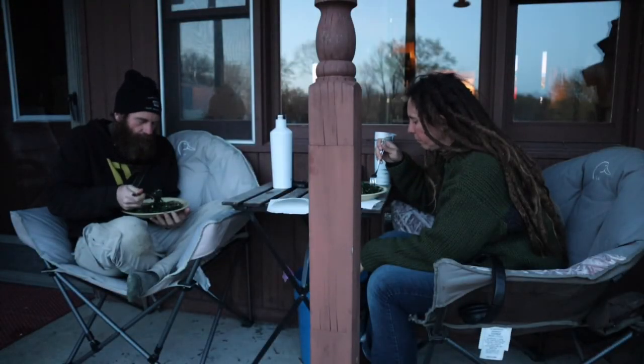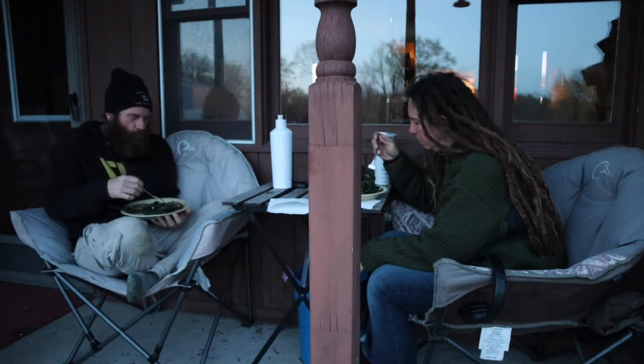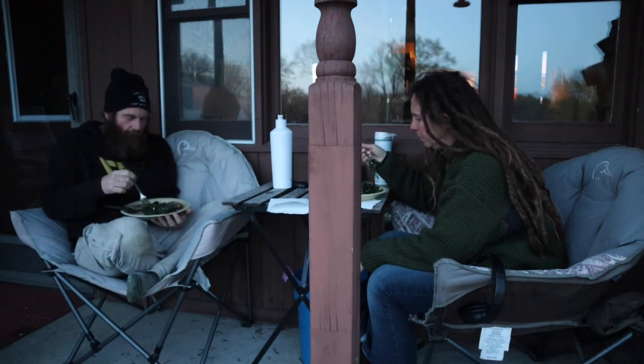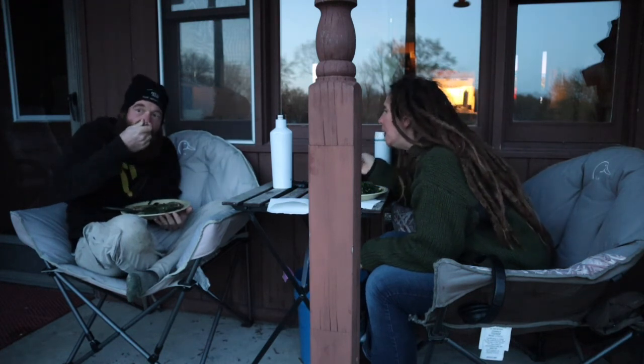Well, we're eating our first hunter-gatherer meal, our day one meal. And so far, it's not bad.